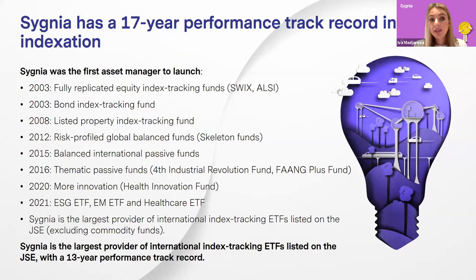And more importantly, Sygnia has a very long-term track record of managing passive solutions. So we have a long history of indexation. And right back in 2003 was when we fully replicated equity indices such as the SWIX and the All Share Index. And you can have a look at this timeline, but since 2003, we have developed many products in the passive space. And back in 2016, 5 years ago now, is when we actually started not just looking at your traditional asset classes and traditional indices, but that is really back then that we started thinking about thematic investing and looking at creating products on a passive and low-cost basis that can give our investors exposure to very exciting themes.